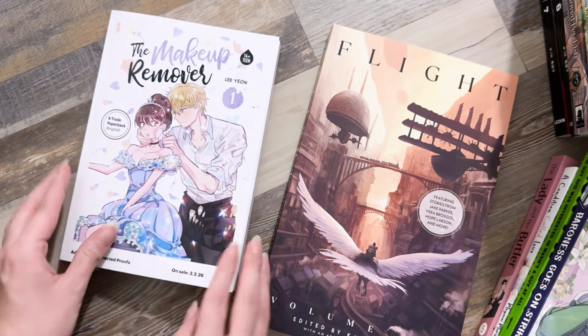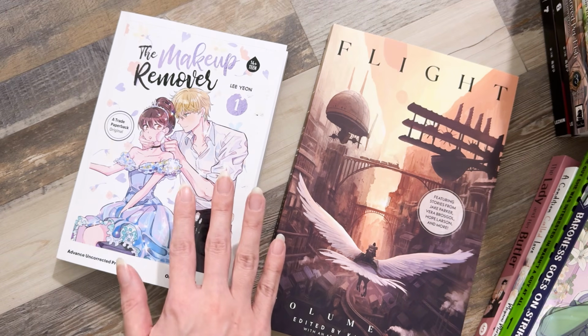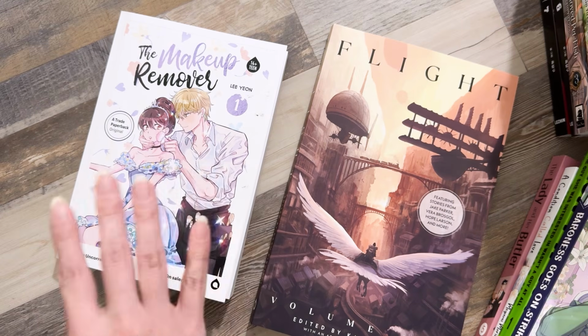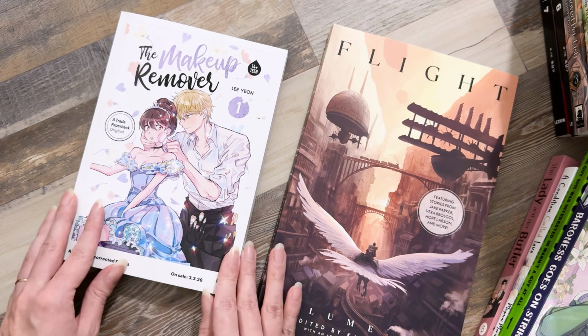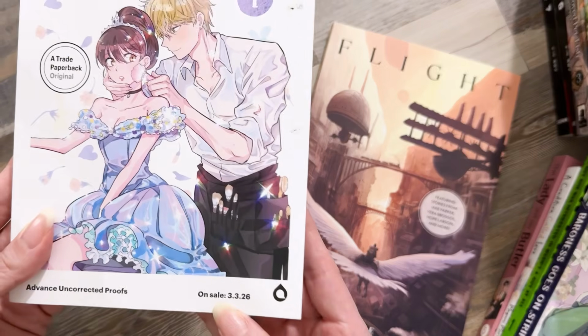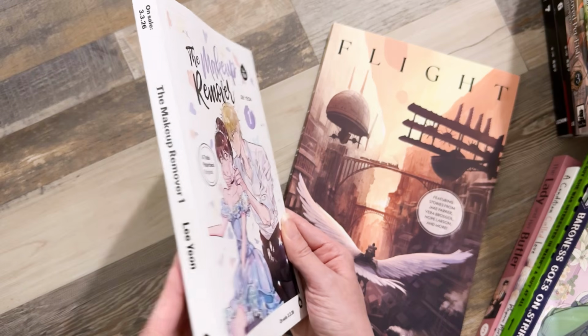But I really like the humor in it, but even more so the positive messages about confidence and beauty as it pertains to makeup and the beauty industry, both the good and the bad. But this was a fun first volume, and I'm looking forward to the story continuing. Volume 1 releases March 3rd, so just over a month, and we'll have that first volume.